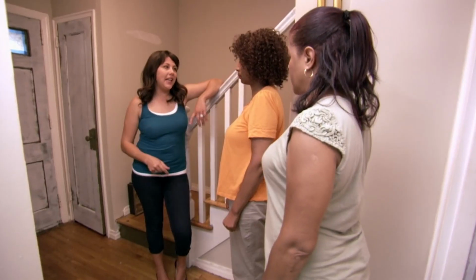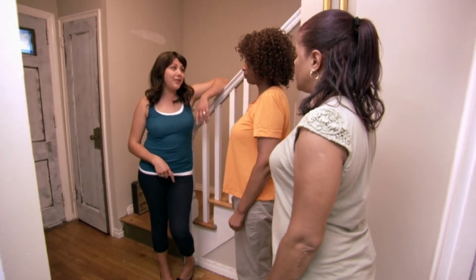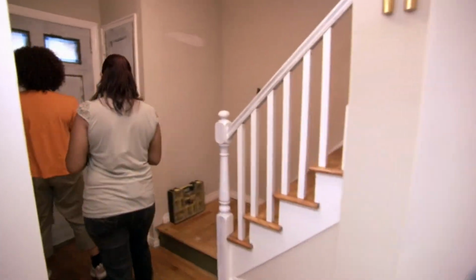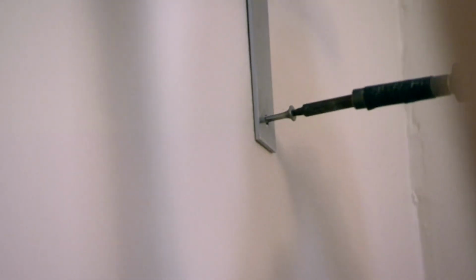We still have quite a lot of work to do, so I'm going to get to work in the kitchen, and I'm going to see you in a couple of days for the reveal. Okay, excellent. Great. All right. Thanks, guys, for your help. All right, bye. With Ruth and Stacey gone, we can really start to polish the look.